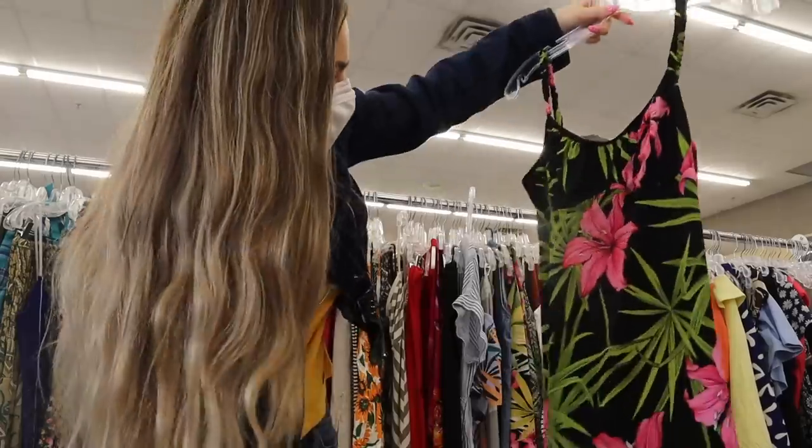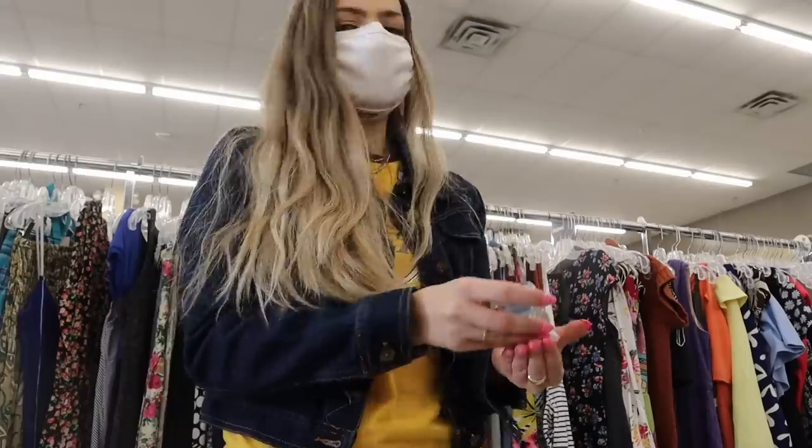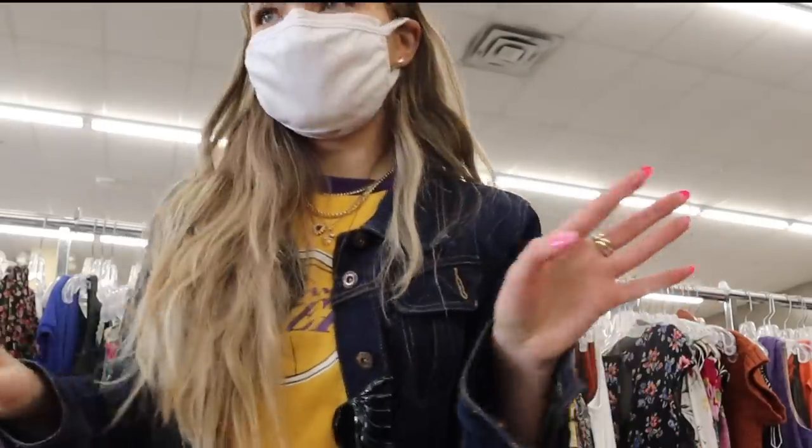So Hawaiian print I am obsessed with, and it's definitely pretty easy to find in the spring summer dress section. I'm still in awe that there's no music. It's kind of getting awkward almost, but I guess I should take advantage of it.